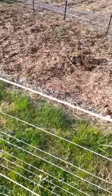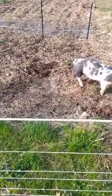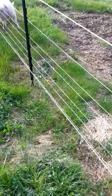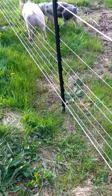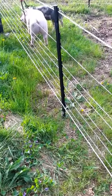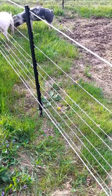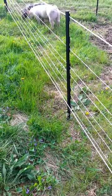Don't throw him. Yeah, don't throw him. Take that off of him. Take his little leash off of him. Whoever has the nerve to reach through and get it off of them and not get shocked. There you go. Now he needs to touch the fence. Touch it. Touch it.